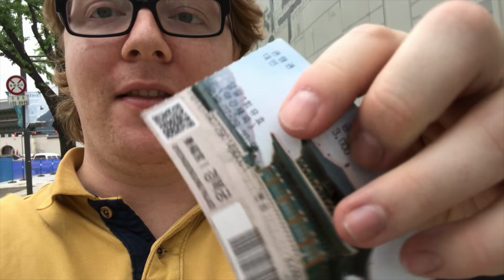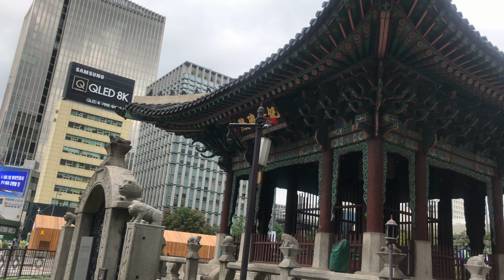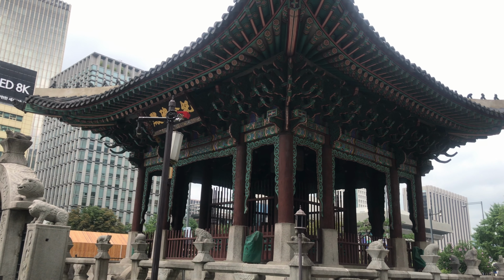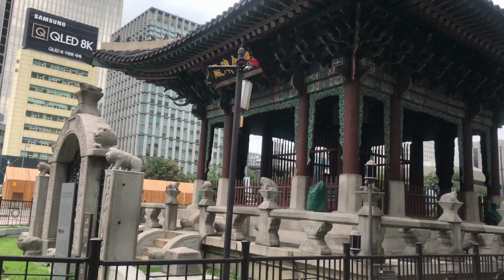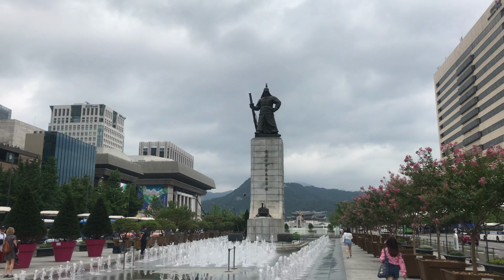Yo guys, so I've been to, I'm going to pronounce this terribly, but it's Gyeongbokgung Palace. Here are clips of what it's like coming to the place. You've got stuff on the way, which is worth seeing. Like a square, even though it's more of a rectangular shape, of statues of obviously famous people of Korean history, leading up to the palace.